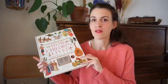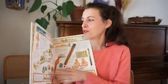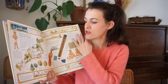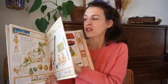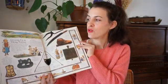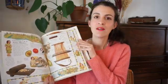All right. And then this one I had forgotten about, but it was one that I loved as a kid. How Children Lived, a First Book of History. So this is going to be kind of fun. Growing up in ancient Egypt. It introduces you to a character and then gives all these details of what it would have been like to be a kid in ancient Egypt. Here's one for ancient China. Here's one for Viking Norway, Aztec Mexico.